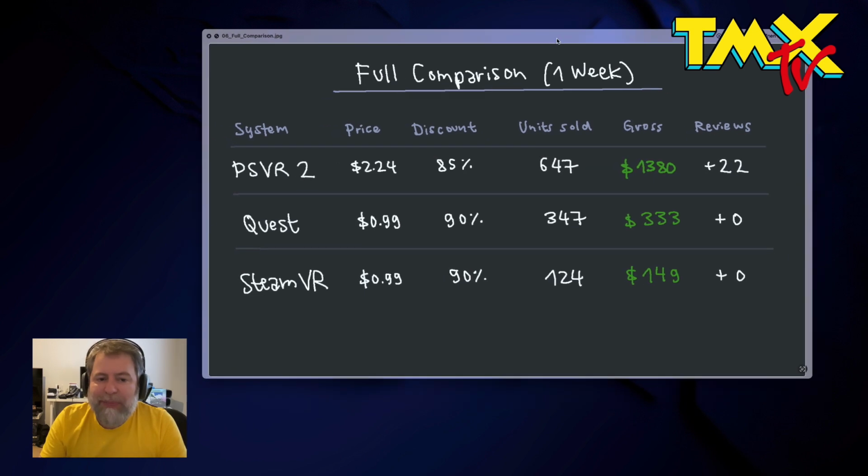Yeah, and so to sum it all up, here I made this super professional chart that shows the final comparison where I have now cut the PlayStation VR2 sale off. So it's only the first week that is counted here to make it more comparable to the other two. And you can see if we do that, it sold 647 units in that time and grossed $1,380. And this is of course also partly due to the fact that the discount was only 85%. The game is a bit more expensive on PlayStation because it's still newer. So the end price was $2.24. And of course this leaves us with this comparatively nice sum of $1,380.